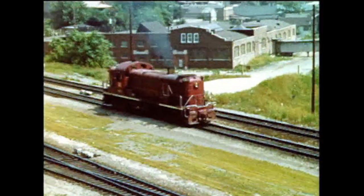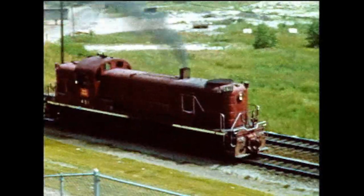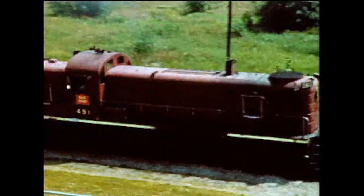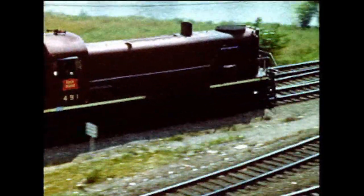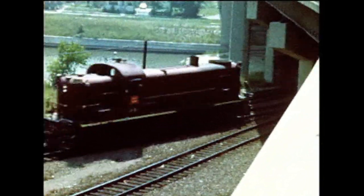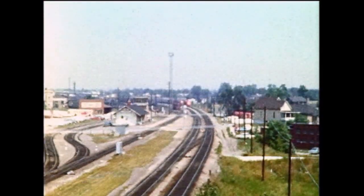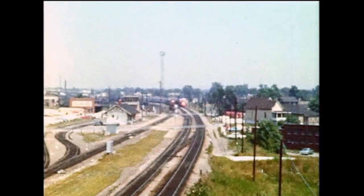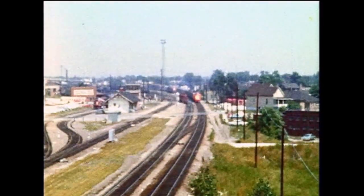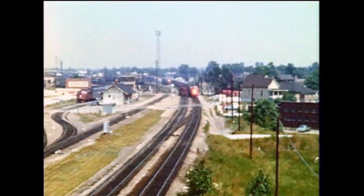Rock Island Alco RS3 number 491 in red paint runs light at Blue Island Junction in 1963. We are at Blue Island in 1963 as a Rock Island suburban train eases to a station stop at the far left, and the westbound Golden State rolls through with E6A number 630 on the point.